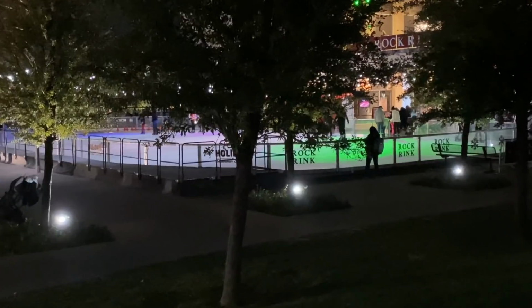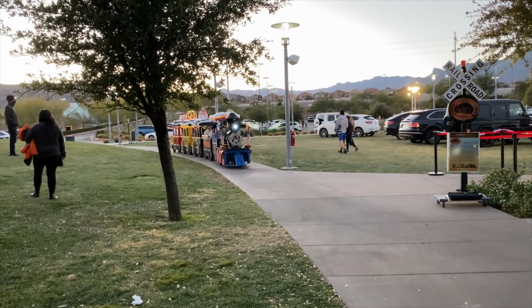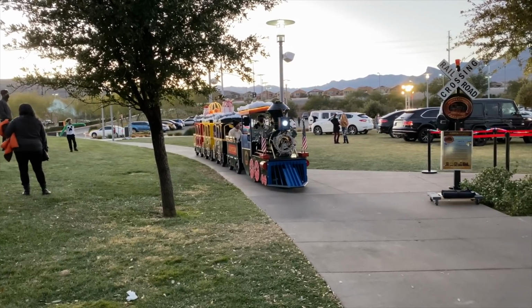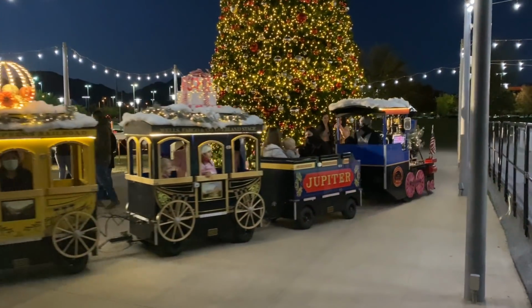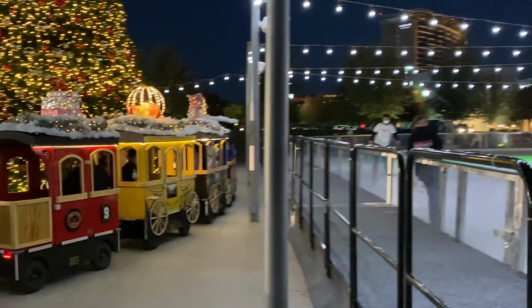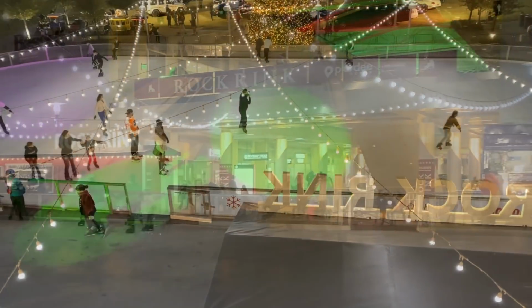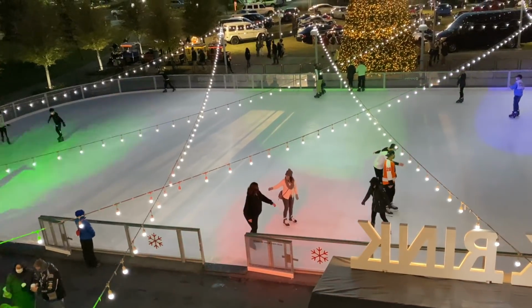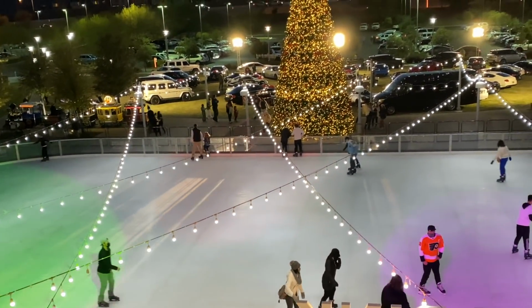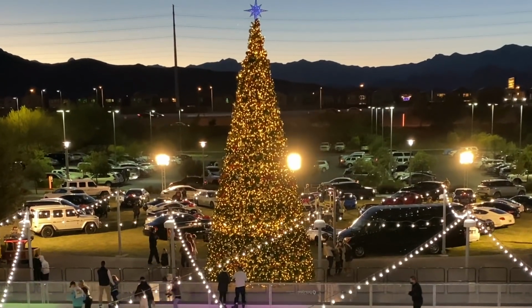But we save the best for last. The lawn at the west side of Downtown Summerlin is the place to be this year. In fact, we visited this place twice that day, as the sun was setting and then again after dark. You simply cannot miss the signature 40-foot Christmas tree, a Downtown Summerlin icon.